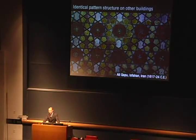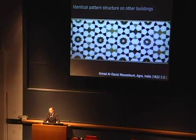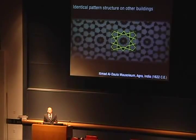The ceiling of the Ali Kapu in Isfahan. Again, same structure. Now this is, again, completely different materials. And finally, we see this on the Itamar Audala, again, right next to the Taj Mahal, 1622. So this, I think, gives a little bit of the flavor of the types of things that I'm interested in.